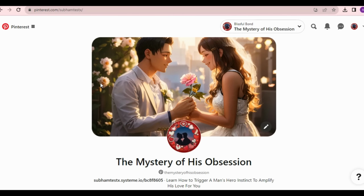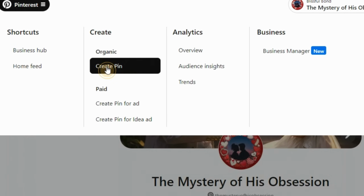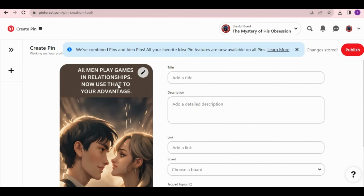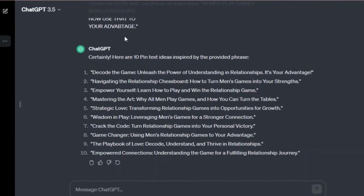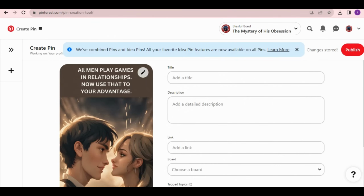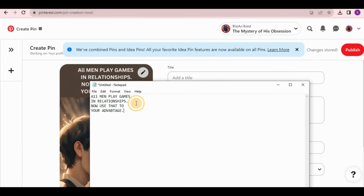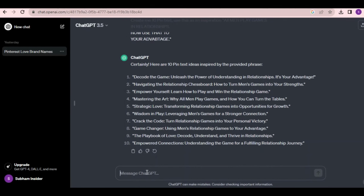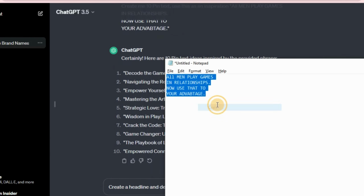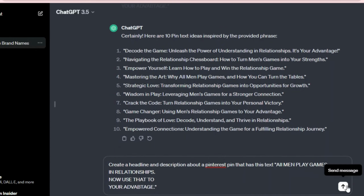And now let's focus on creating top converting headlines and description. So create a Pinterest pin, upload the image you created. Make sure you note down this exact text inside this pin because we are going to use ChatGPT to come up with a headline and description. I've already noted down on my notepad for the sake of this video. Alright, now head over to ChatGPT and write here, create a headline and description about a Pinterest pin that has this text. Then copy the text from the notepad and paste it over here and hit generate.